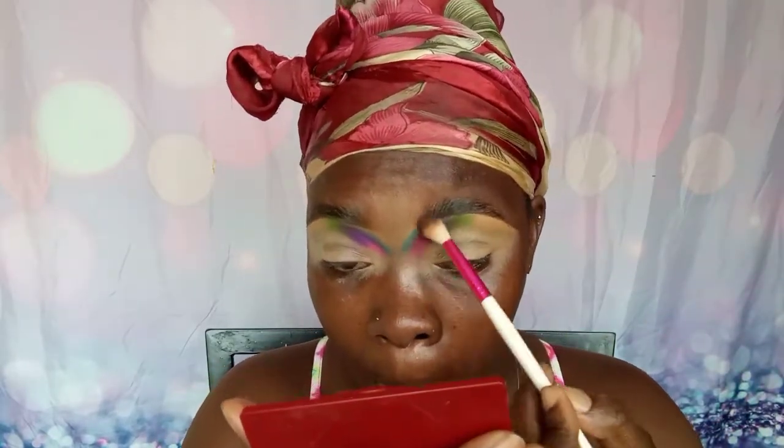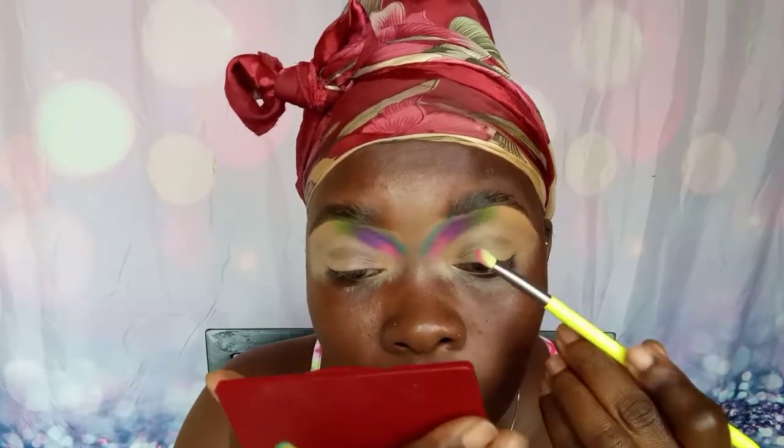So I'm going in with a huge blending brush and I'm just blending that on the very top of the shades, the purple and the pink. And of course, I'm going to make sure that it gets lost in there. You're going to see a little bit of it, but not too much of it.